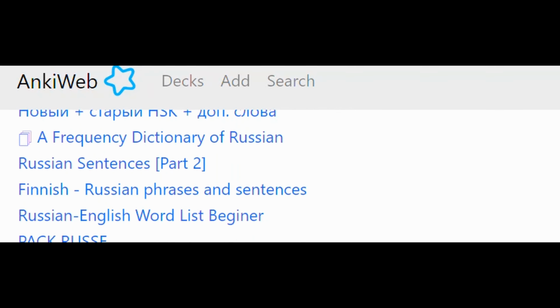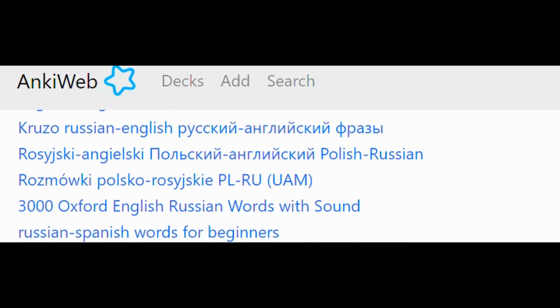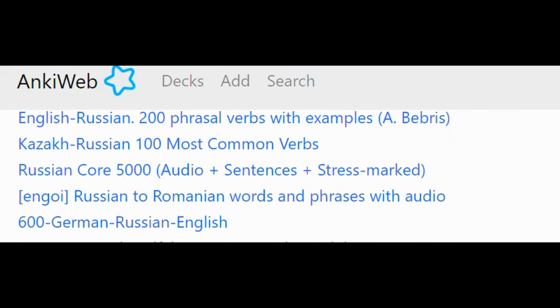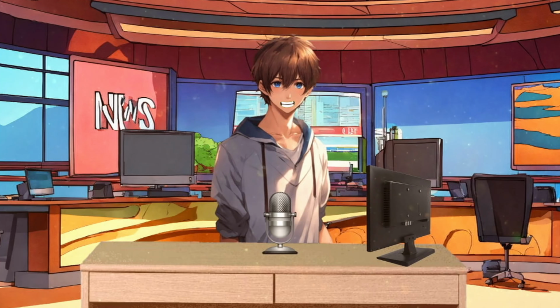I'm sure most of you have heard of Anki before, so I won't deep dive into this topic. In short, Anki uses spaced repetition to ensure that you rehearse your words at the perfect time. If you want to learn more about spaced repetition and Anki, I'll also link some videos in the video description about that topic.